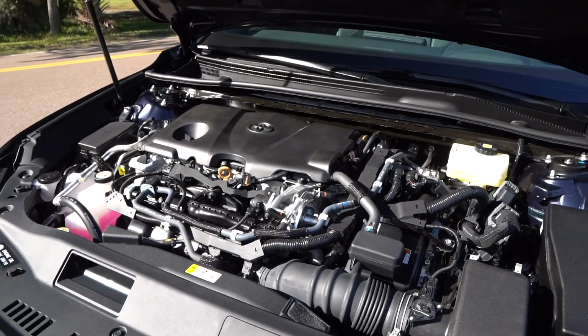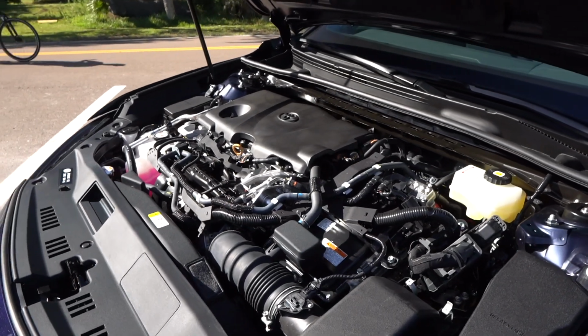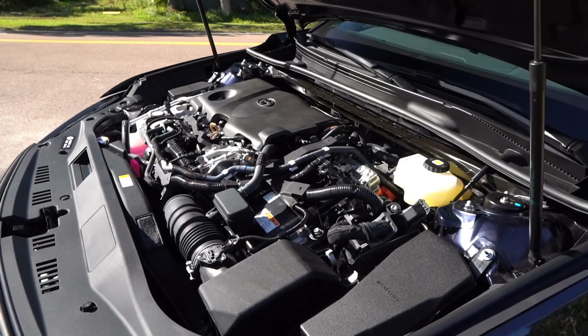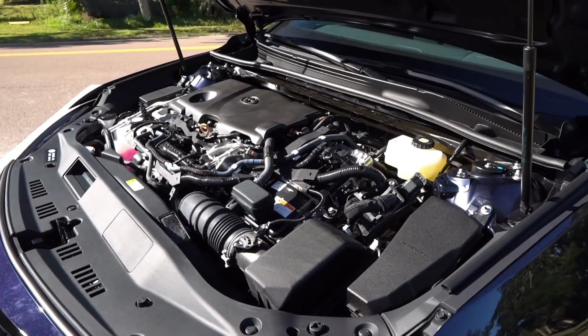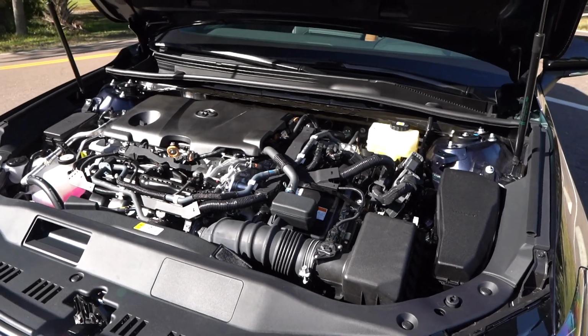This vehicle does weigh around 3,671 pounds, but here's where you're really gonna come out on top. You have a full-size sedan. You're looking at 43 miles per gallon in the city, 43 miles per gallon on the highway. So it's an even split, both city and highway.